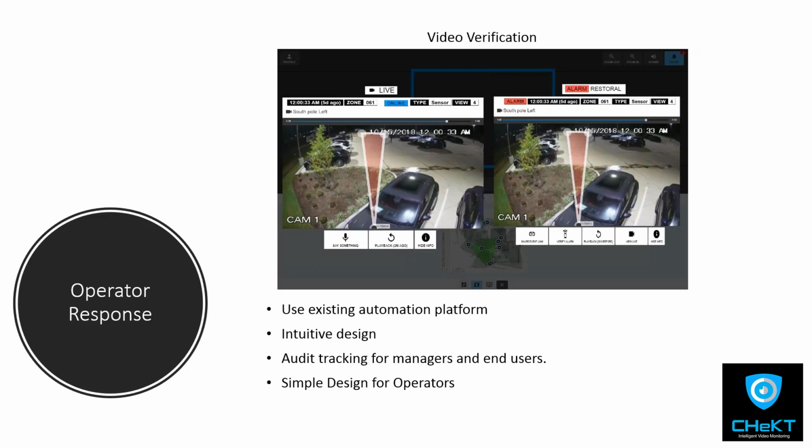They get live video of a camera, and they get the alarm video. They get the pre-alarm and post-alarm video of that zone that went into alarm. So now the operator is responding with a high level of information and can accurately respond to that information or provide information to a client or police response team if necessary.